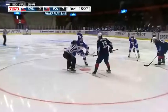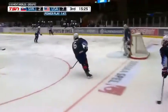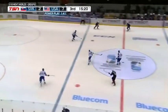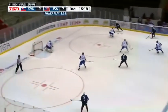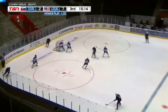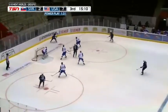Jack Hughes was the tournament MVP last year with 12 points. Chaykovich had a great tournament, though, too, with 11 points, just one off the mark. Chaykovich's been impressive today. Ranked number 91 amongst North American skaters. As York passes over to the far side.